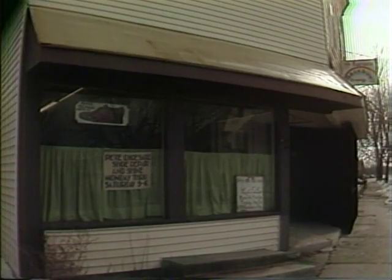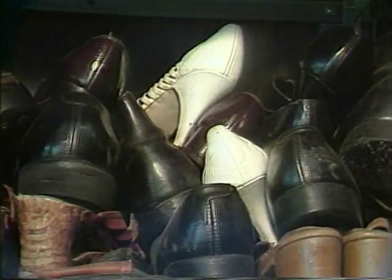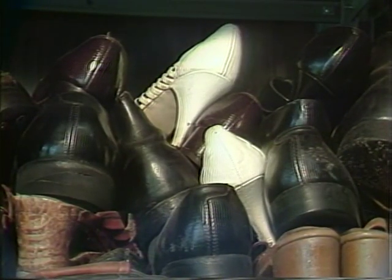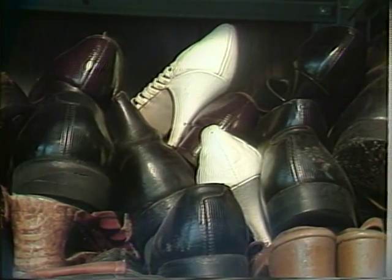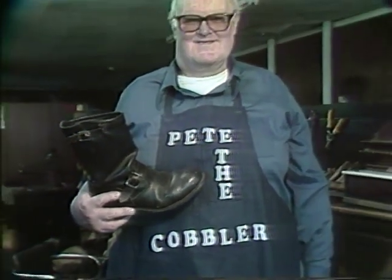Different trades that used to be popular are being changed by progress. Many trades are slowly dying out, and one of these trades is the profession of cobbling. We are very fortunate to have a cobbler in our town. He still has traditional values.